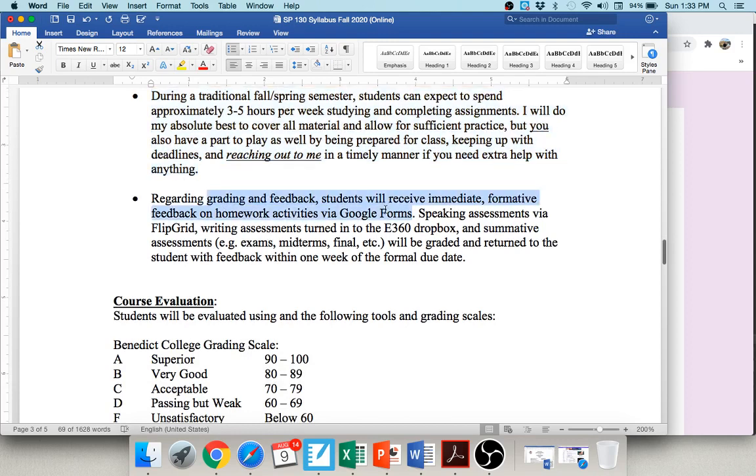I will grade your assignments within 1 week and return them to you. So for example, for our first week, your assignments are due on Sunday at 11:59 p.m. I will grade everything and have it back to you that following week during week 2, usually earlier in the week. So you'll get all that back to you with feedback.